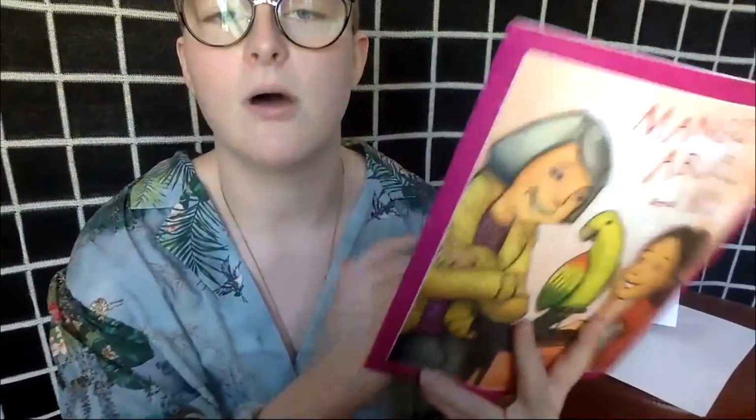Sometimes there's important information on here, maybe a summary, something else that you can use while reading the book, or maybe other books that are related to it. So the back cover has some important information on it also.